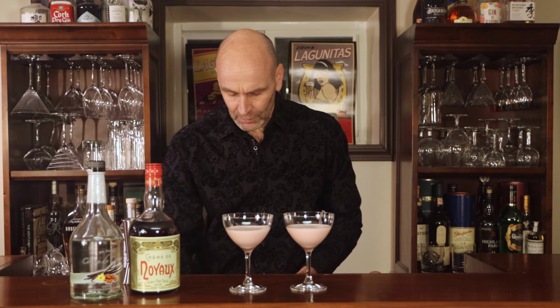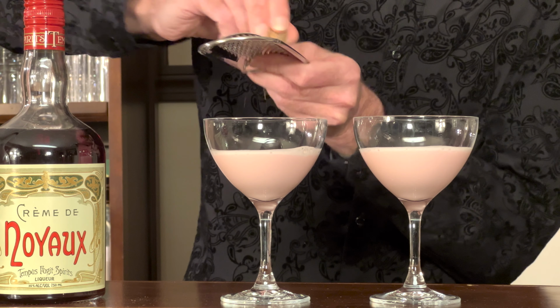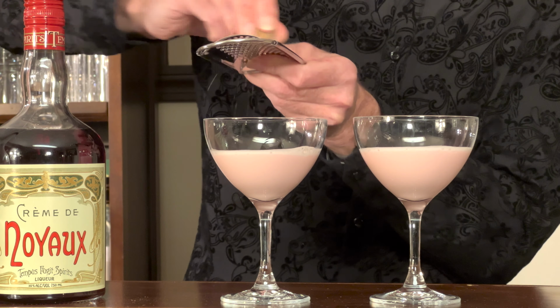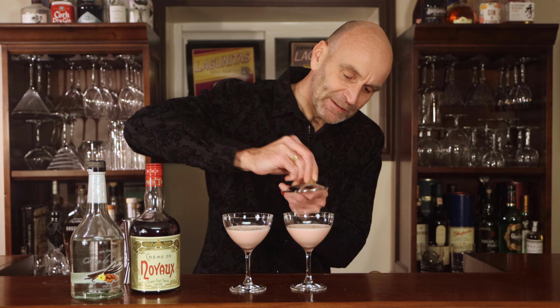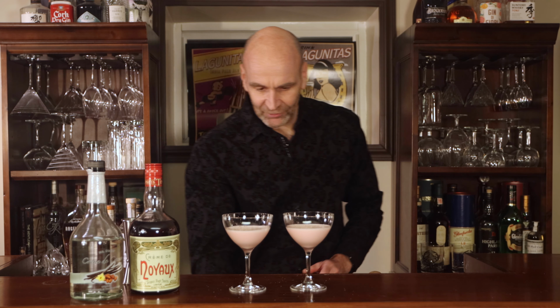Anyway, garnish. Bit of fresh nutmeg on the top. Grate it over. Nicely done. Number 2. There we go, there's our nutmeg. Oh, fantastic. Alright.